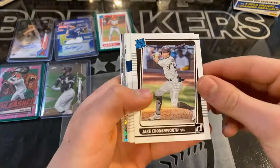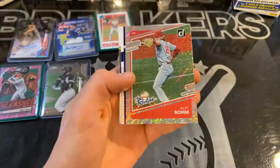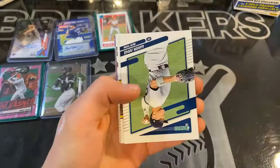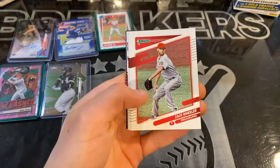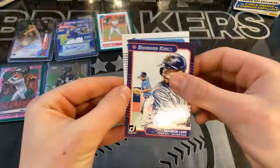Javi Baez, Hendricks, Dominic Smith for New York, Randy Johnson, and the rookies inserts. Going to be another Alec Bohm for the Philadelphia Phillies. Purple Holo, Carlos Correa, Judge for the Yankees, Babe Ruth, Jeff McNeil, Zack Wheeler, Verdugo, Bryce Harper for the Phillies, Sosa for the Cubs, Christian Yelich, Purple Holo for the Milwaukee Brewers, Brandon Lowe, Diamond Kings, and rated rookie Sixto Sanchez for the Miami Marlins.